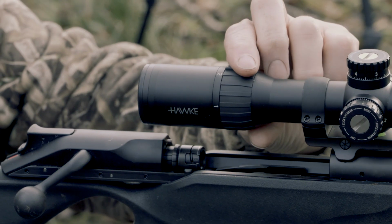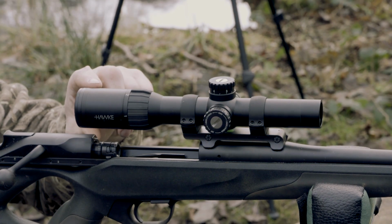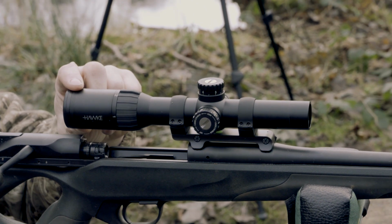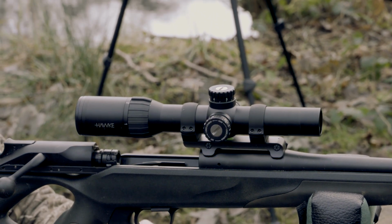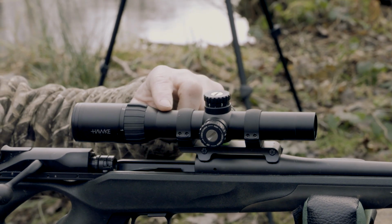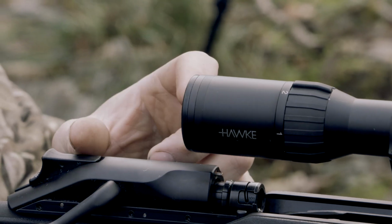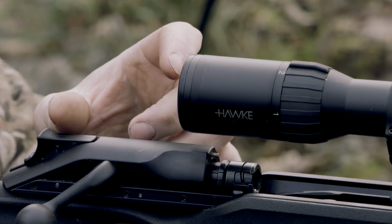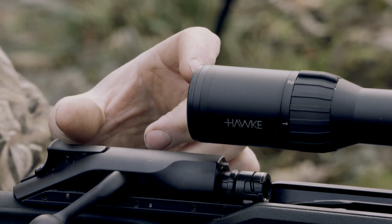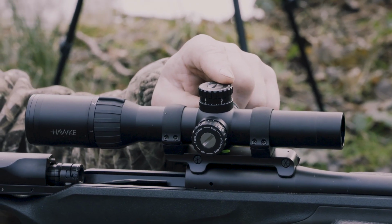We have a 6x magnification ratio adjusted with this high torque zoom ring. We've got 21 layer multi-coated optics for ultimate clarity, which will drag in every little bit of light when it starts going dusk. It's also made from a 30mm aluminium tube for superior strength when you're using it with the magnum calibers. We've also got a long eye relief, so when you're using it with your magnum calibers, we've got a nice long gap there between the scope and my nose, and the last thing we want is that broken again. We've also got the 1/10 MRAD adjustable turrets.